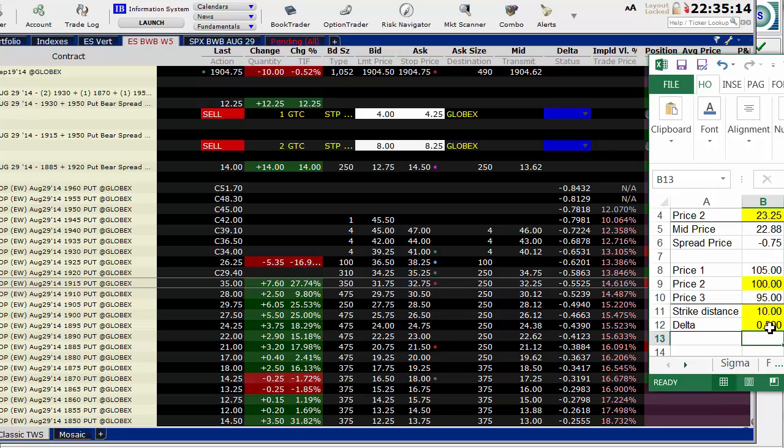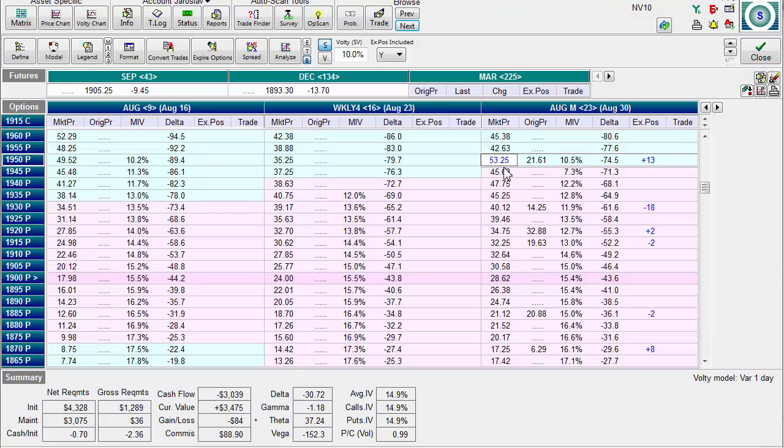So what I did is I built a little spreadsheet that can input a price, a strike distance and a delta, and then it goes up and down, basically strike distance times the delta, and adds or subtracts it to that price. So I can use that to estimate. I have the 1950 put and the 1940 put is what's quoted. If I put in the 1940 put, 46, it's 10 points away, and it's about a 0.725 delta. I estimate that the price of the 1950 put is about $53.25. So that's how I get that calculation. It's actually calculated, so I'm estimating what it is.